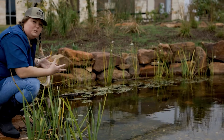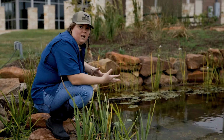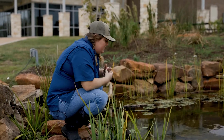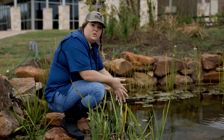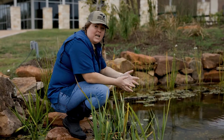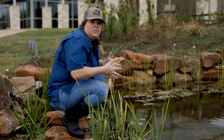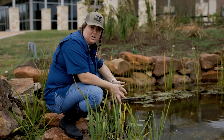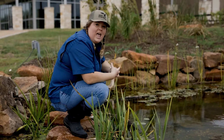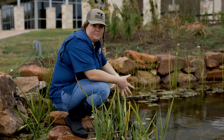All of these plants that we have planted serve a different purpose within the wetland habitat. Some of the ones that are emergent, their roots go down into the bottom of the pond and their leaves eventually grow up and above. With their root systems going down into the dirt, it helps to hold the silt and all of the pond bottom in place.